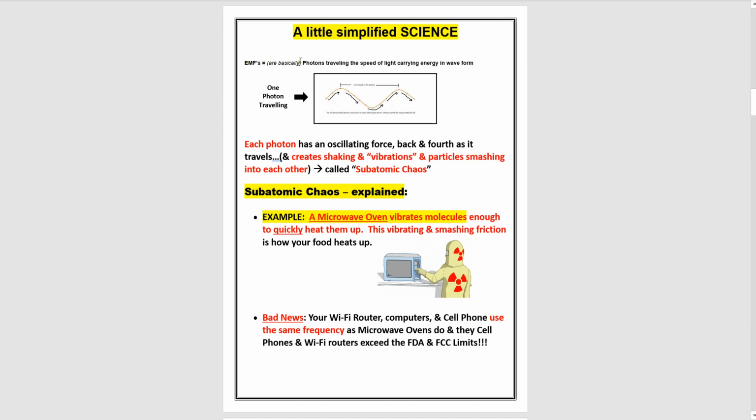EMF radiation are photons traveling light speed, carrying energy, and as they do, they oscillate back and forth. At least there's a force as they travel at light speed that oscillates. There's a magnetic and an electrical force that oscillates as it travels. Now, this oscillating at light speed creates what we call shaking and vibrating. We call that subatomic chaos, little molecules shaking and vibrating extremely fast. When this happens, there's problems.